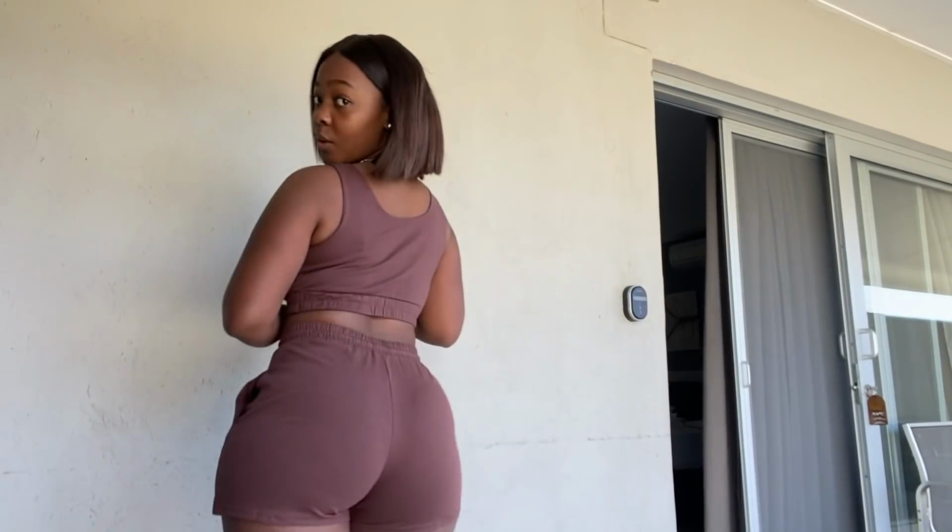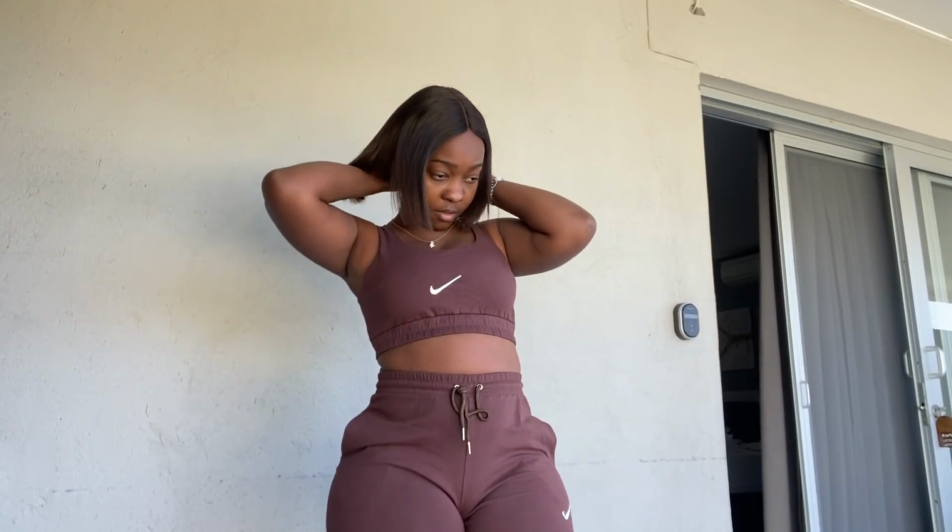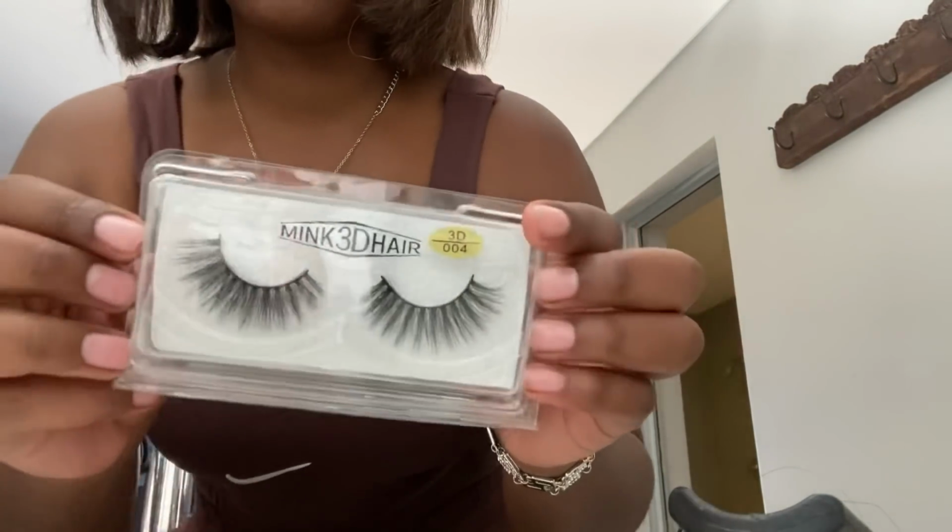Ooh. It's giving what it's supposed to give. It's definitely giving, child. It's just this wig is misbehaving. I'm just gonna put on lashes. I don't have time. Lashes are on, lip gloss is on. This is, I guess, the final look. I'm not gonna do any makeup.